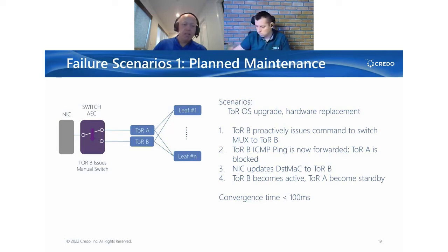the pings from TOR B begin to progress through the switch AEC to the NIC. The NIC learns the new MAC address of TOR B and begins to tag its traffic with that MAC address. TOR B then starts to receive valid ping responses and valid traffic. It tears down its VXLAN tunnel to TOR A, and TOR B has now taken over as the active TOR. That whole thing happens in less than 100 milliseconds. TOR A similarly sets up a VXLAN tunnel and is ready to send traffic to TOR B, or indeed TOR A can be taken offline. So this is the simplest of the planned maintenance scenarios, and it comes together very, very quickly, typically in less than 50 milliseconds.